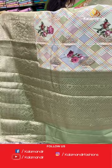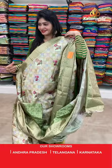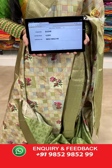And coming to pallu, and it's a brocade pallu andi, short pallu. And this saree is paired up with beautiful printed blouse along with broad border. And pricing details, item code EU298 and offer price 4000 rupees only.